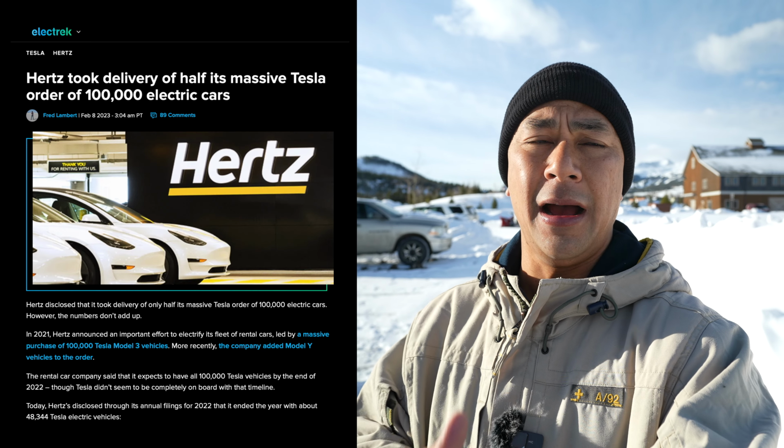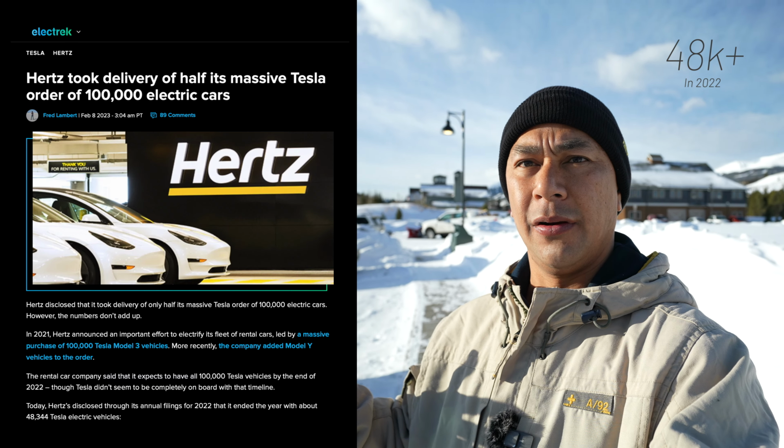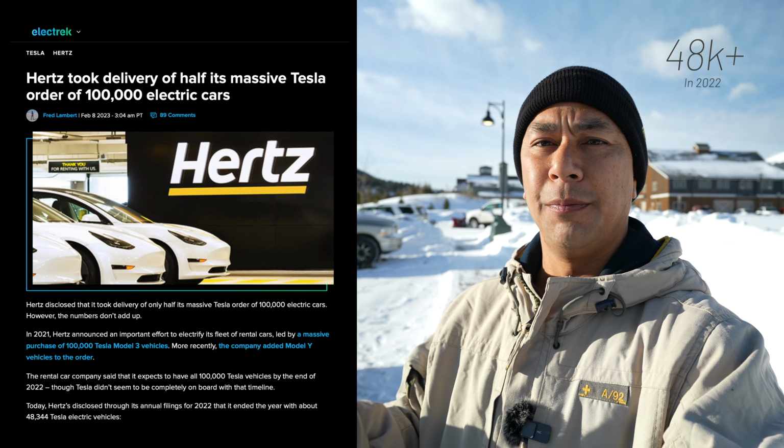I think they got about 50,000 Teslas delivered, 50 to 60,000 delivered to Hertz back in 2022. They ordered 100,000. They said they're going to even order more, which is great. I love the fact that the rental car companies are giving us these options to rent these cars.